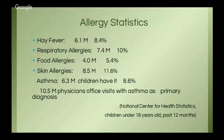The National Center for Health Statistics, which is sanctioned by the CDC. Yes. They did research over the past 12 months for children under 18 years old. And look at these statistics. Wow. The M in each of these statistics indicates million. So for hay fever, 6.1 million children, that's 8.4% of the population of children under 18 years old, suffers with hay fever. Wow. Respiratory allergies, 10% of children, almost 7.5 million children suffer and are being treated for respiratory allergies.